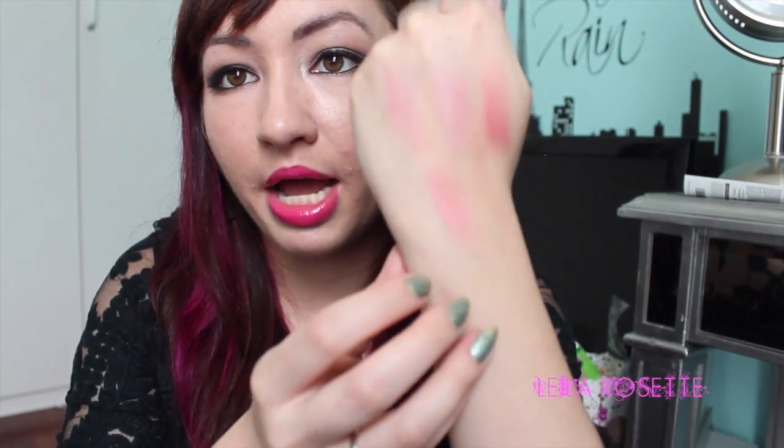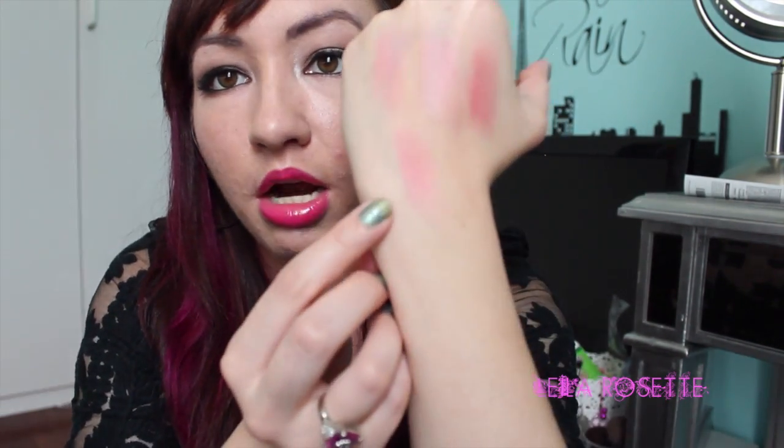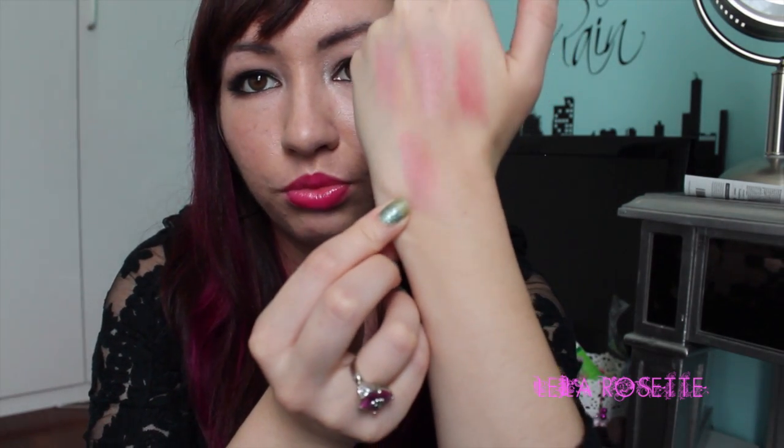And this has a little bit of shimmer in it. I feel like it has a little bit of silver shimmer. You can't really tell when it's on your face, but you can see it in the pan. So it is right there. That one is Dolly Mix. Really pretty. And I would say this is more like a mid-tone rosy pink color.